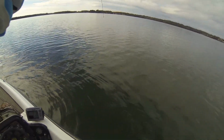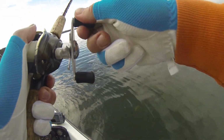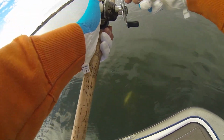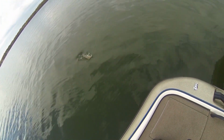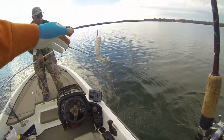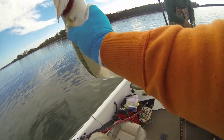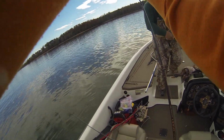That one hit it on the drop pretty good. Okay, digging, digging, digging. Okay, finally some drag. Another spot. Getting better on the spot. Oh boy, I'll flip it. Okay, okay, okay. That's a chunky one.